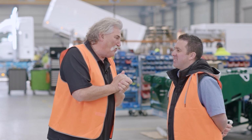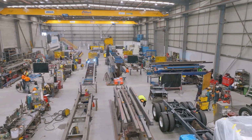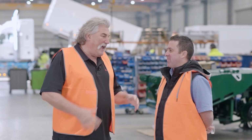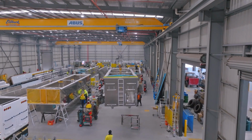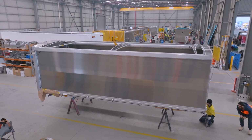Tell us how Sloanebuilt all started. Sloanebuilt started in the 1970s. It was incorporated in the 80s, 86. We first were in a little town called Camden, first factory, then we moved to Smeaton Grange. And Dad's been involved with this from the start? Yeah, Dad's been involved from the start, yes. And they got the whole family involved? Yeah, 2 brothers and a sister, yes.